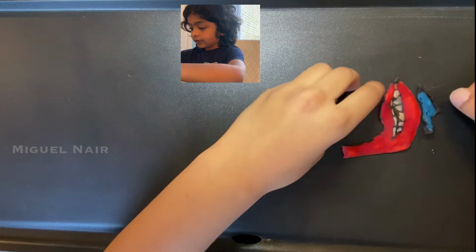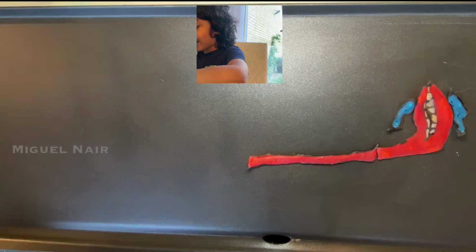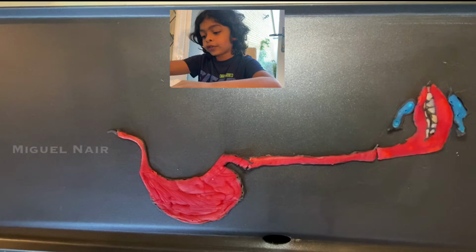Then it goes down to your esophagus. The esophagus is a little tubey thingy. It also connects your mouth to the stomach. The stomach has hydrochloric acid inside of it, which helps turn the food into chyme.